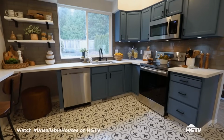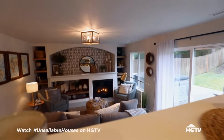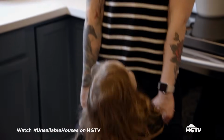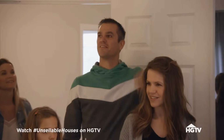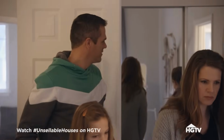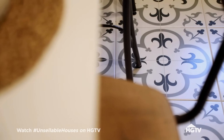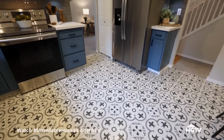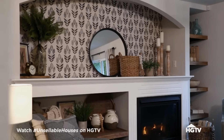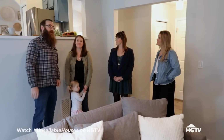I love this kitchen. Oh, good. And I love how much you can see through and there's so much light. Do you like it? Me too. I like this space. I don't feel like I'm in a cave. It's bright and airy. I love this floor. You do? I do. I really like the built-ins. And I love that the room isn't centered around an entertainment center or a TV. It's a room for people to hang out and spend time.